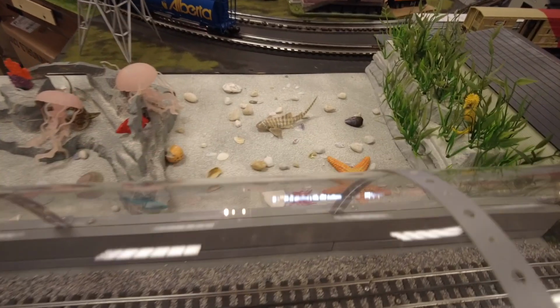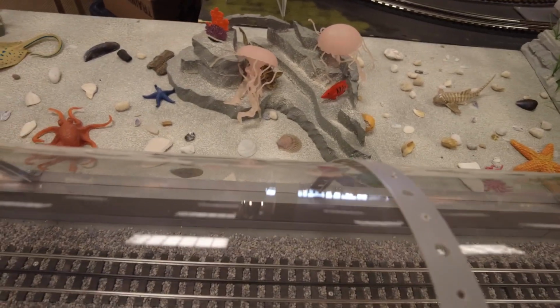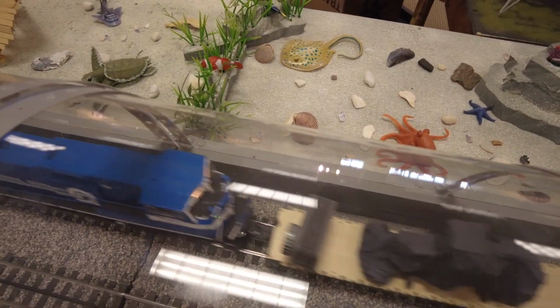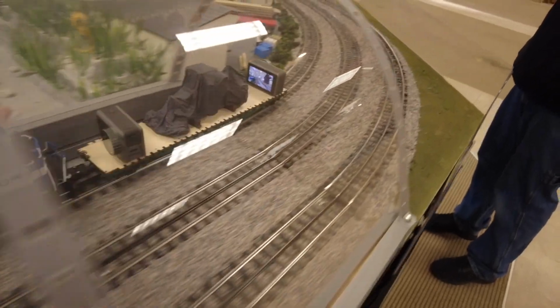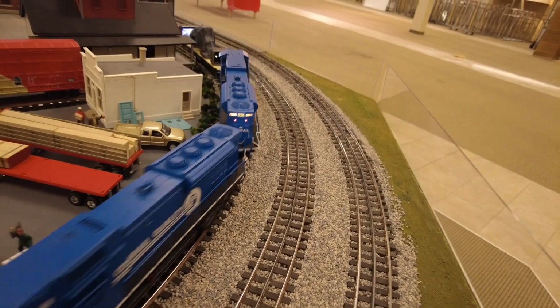I guess what that's supposed to represent is the idea of being in an underwater tunnel with an aquarium on the other side, which is pretty cool. That's something I've never seen before on a layout. Get some jellyfish, fish, stingray. I should have brought my GoPro here. Everybody's got their GoPros going. Hi guys! That's too cool.